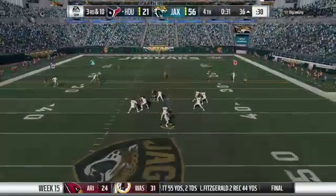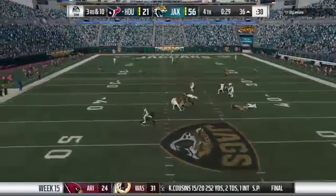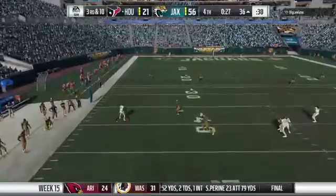Play action from Miller. Now Watson. Dancing to his left.